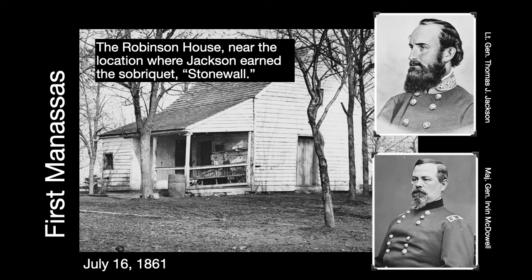But things aren't looking good at that particular moment for the Confederates. And he was heard to shout out, "There stands Jackson like a stone wall." When he said "there stands Jackson," he doesn't mean Jackson personally, he means Jackson's troops. There they stand like a stone wall. They became after that known as the Stonewall Brigade, and Jackson known as Stonewall Jackson. Jackson always hated this name.